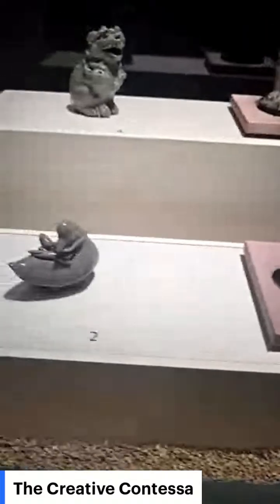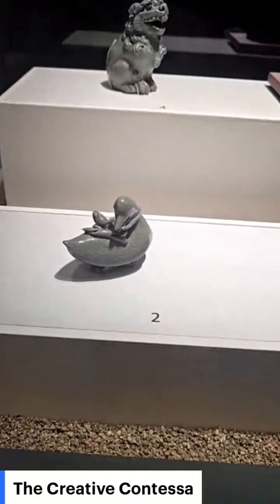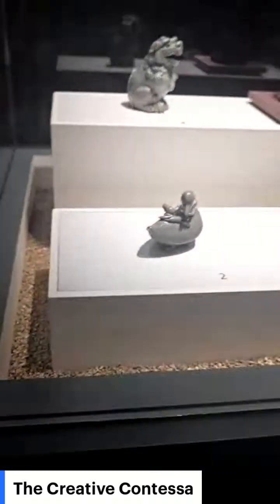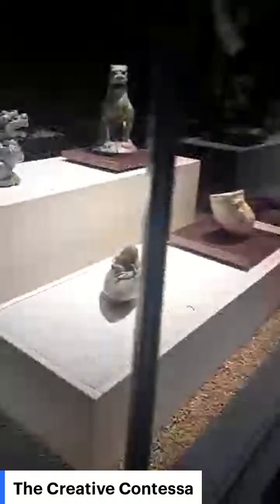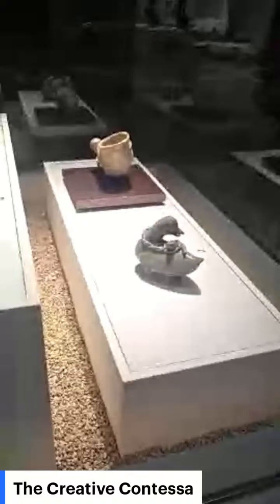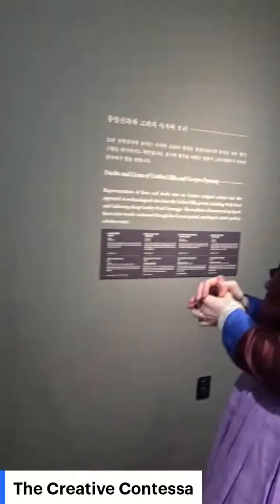And then we've got a water dropper. Now, this is super cool. Number 2, that is a Celadon water dropper. And that is part of the calligraphy process. Because if you remember, we talked about the ink grinding stones. So you grind your ink and then you drip, drip, drip, one drop of water at a time with that beautiful, what a gorgeous water dropper to create your ink.